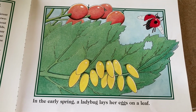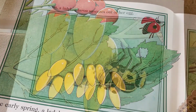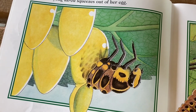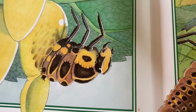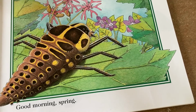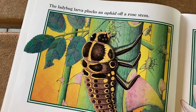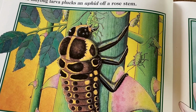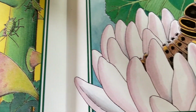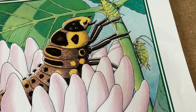In the early spring, a ladybug lays her eggs on a leaf. Soon, a ladybug larva squeezes out of her egg. Good morning, spring. The ladybug larva plucks an aphid off of a rose stem. She grows bigger and bigger each day.